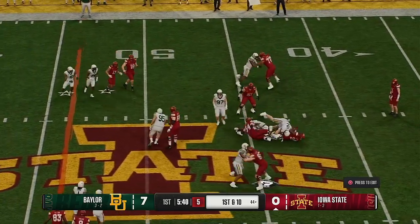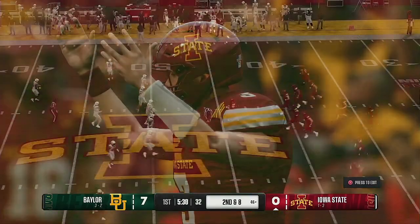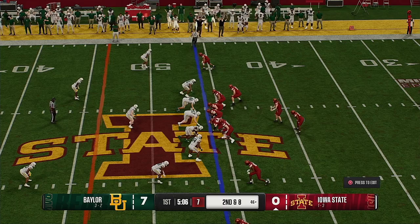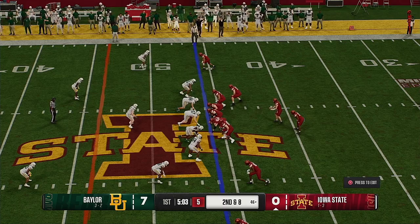They're getting this guy lathered up, and they're able to shove him to the turf as they stop him for a short gain. Picked up 2 yards on that last one. They need 8 on second down.